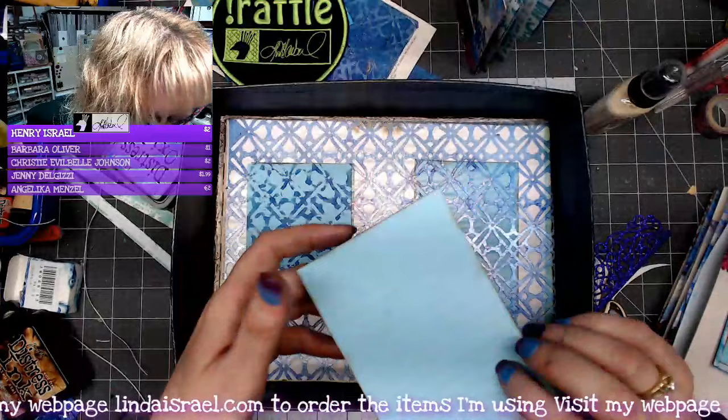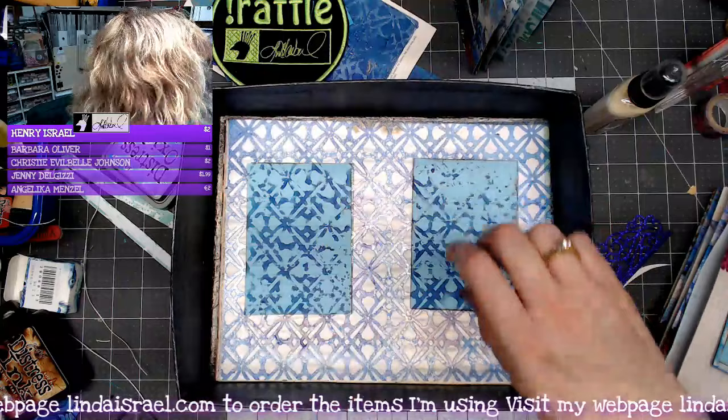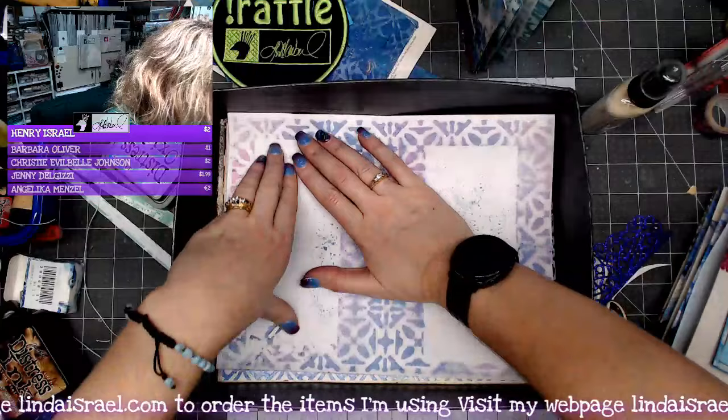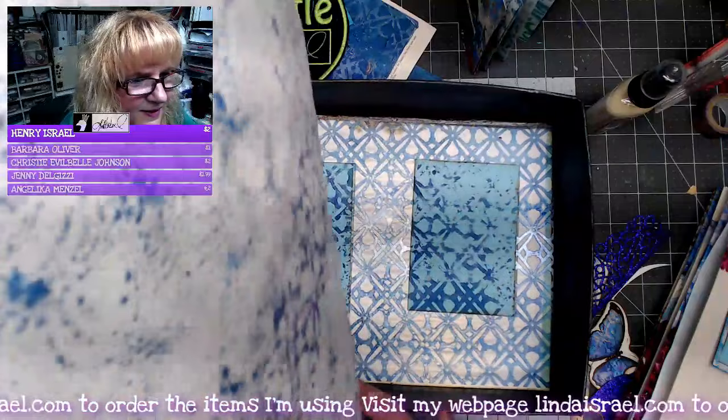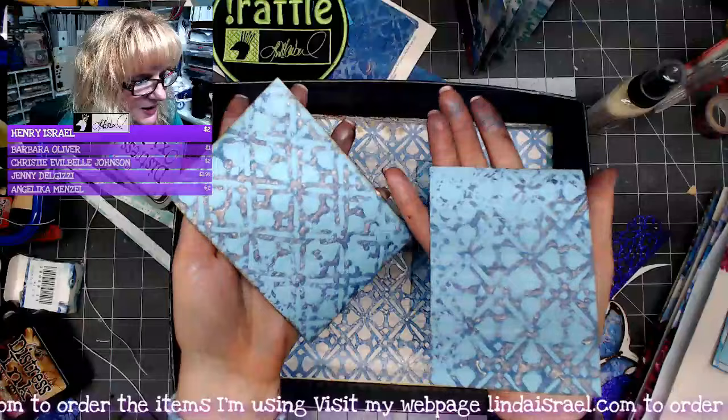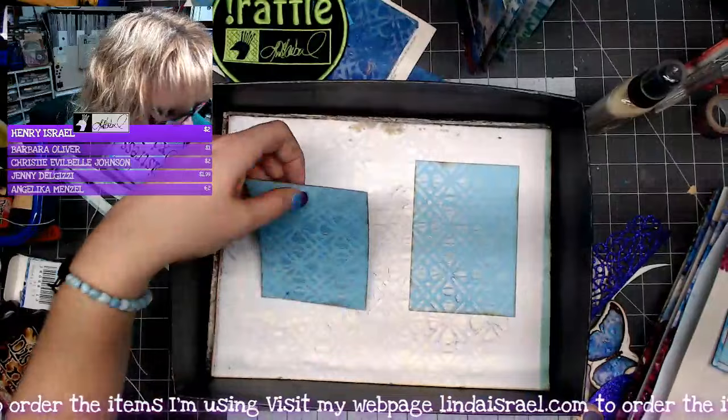So I'm using the gold, and I'm going to lay these on top. What's going to be cool about this is it's going to pick up some of the other Tattered Angels that were on there. And I'll use one of the mop-up pages so it'll get a neat effect on the other side. So that's kind of cool.